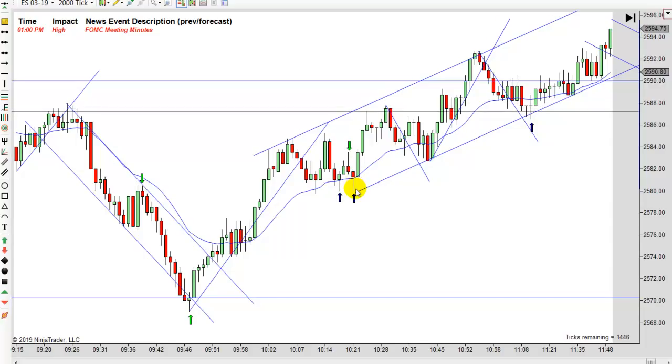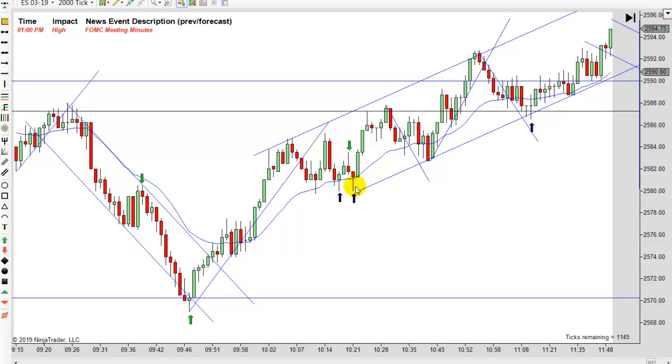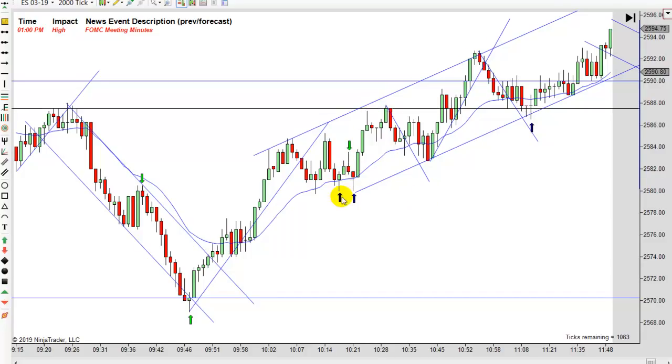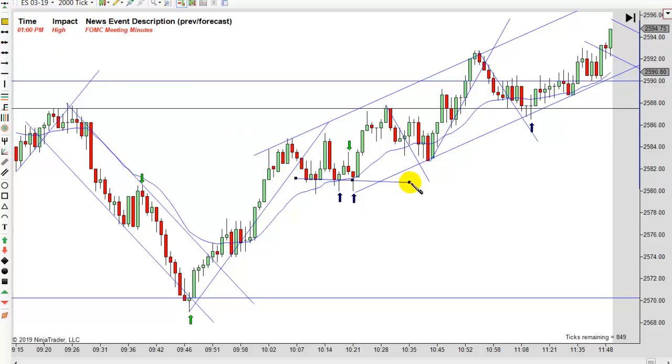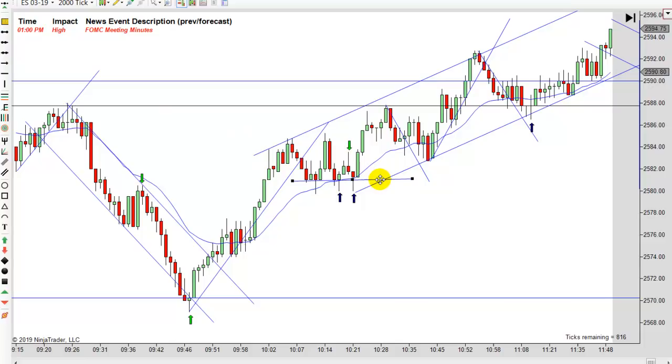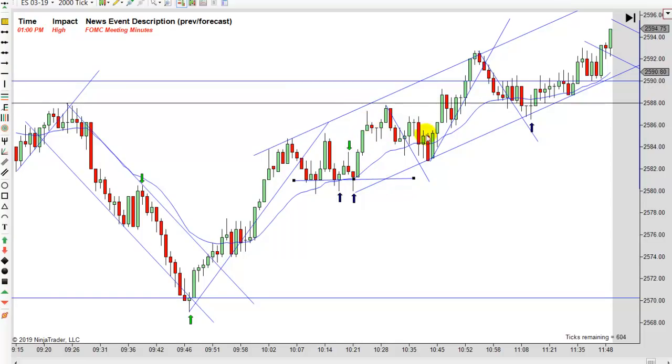This is another one that got exactly the number of ticks you needed. Wouldn't have got one tick more. But I'd probably skip that one. And if it does fail, I'd go long right there, because then you got a double test of this low. And that's a pretty good setup. I don't have my line drawn across here, but you can see that right there. And that's really the place to enter and go long there.